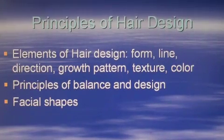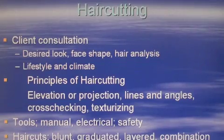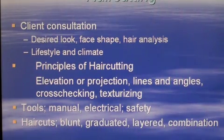For principles of hair design, you need to know elements of hair design, form, line, direction, growth pattern, texture, color, principles of balance and design, and facial shapes. Hair cutting. Client consultation. Desired look, face shape, hair analysis, lifestyle, and climate. Principles of hair cutting, elevation or projection, lines and angles, cross-checking, texturizing. Tools, manual tools, electrical tools, and the safety. Haircuts, blunt haircut, graduated, layered haircut, and a combination haircut.